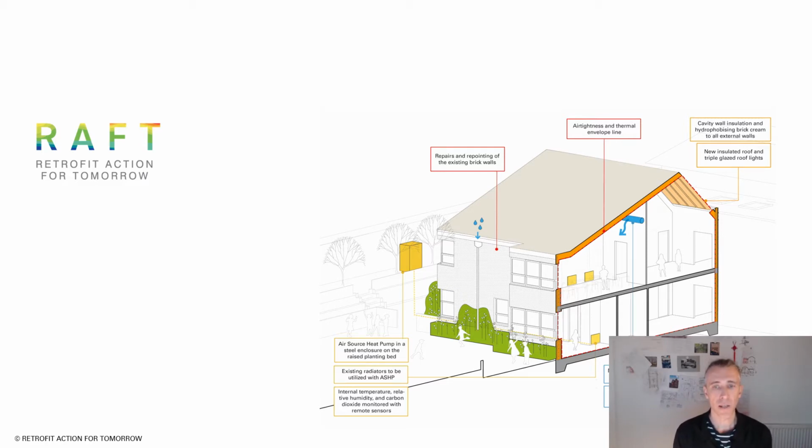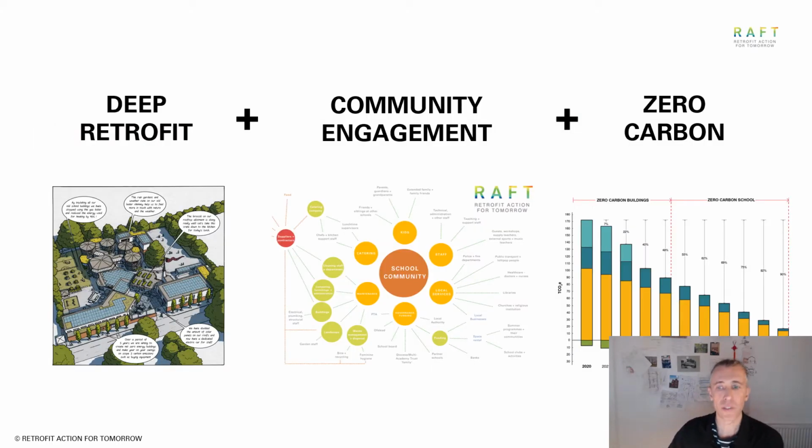So today I'm going to be telling you a little bit about our work, approach, and some top tips as we approach the heating season. Now, Raft is a community interest company, and we are committed to helping schools onto the path to zero carbon by 2030. And we provide deep retrofit services at the estate scale, building scale, and detail scale.